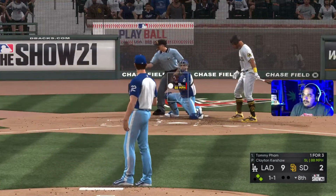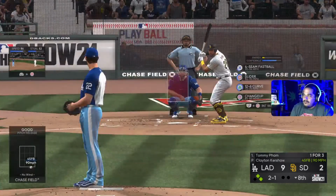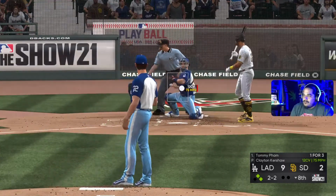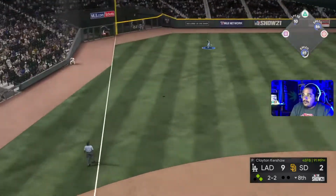Pham with an even 1-1 count now. And this is low, ball 2. 2-1. Hey, time to start making some quality pitches. He finds himself in a tough spot behind in the count with guys on base. Pham connects and sends it to deep left field.